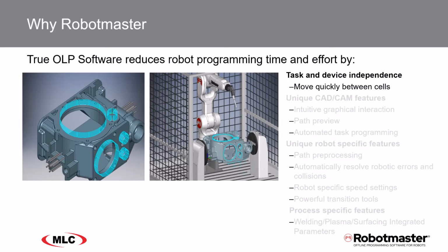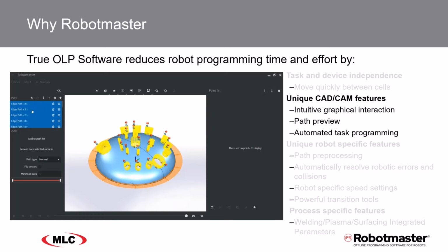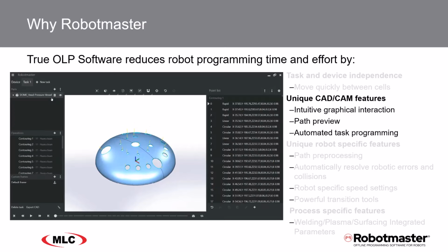You need the ability to move quickly from your task environment into the robotic cell environment. Being able to create multiple tasks in this part is crucial. Your offline programming software should be able to read the data from the CAD model and automatically take that information to help create the paths that are needed, making this much easier for a process expert to program the part and get it to your robot quicker.